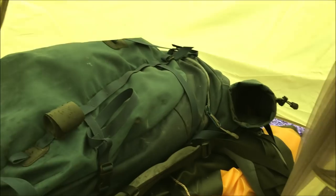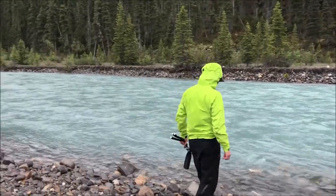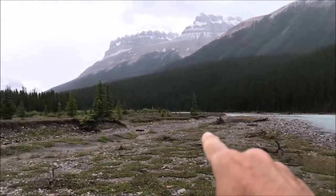Well, at least it didn't start raining until we got here. Step one, always set up the tent. Worry about fire and stuff like that later. So if I'm all sheltered, everything's good. Tomorrow morning, floated all the way down.